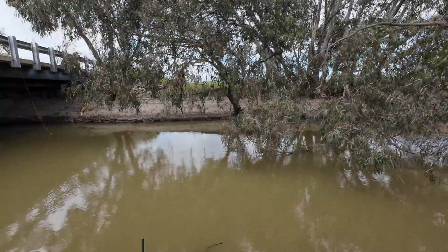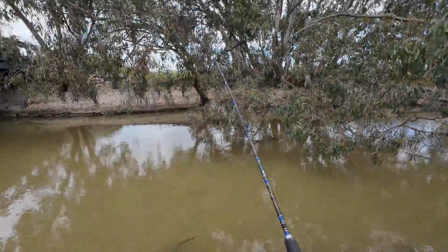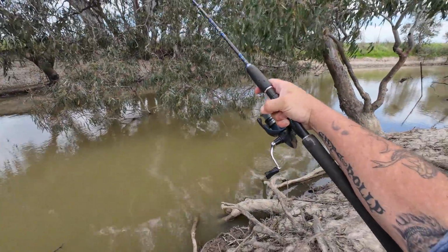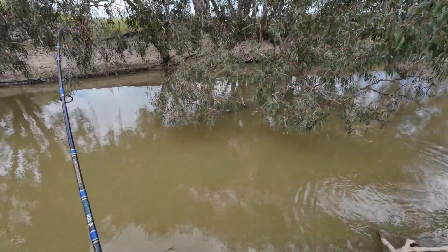I hope the audio is not too bad here. I've got a new camera, a DJI Action 4, and I can't see any settings on there where I can reduce or turn off wind noise. This one's a bit bigger than the others.